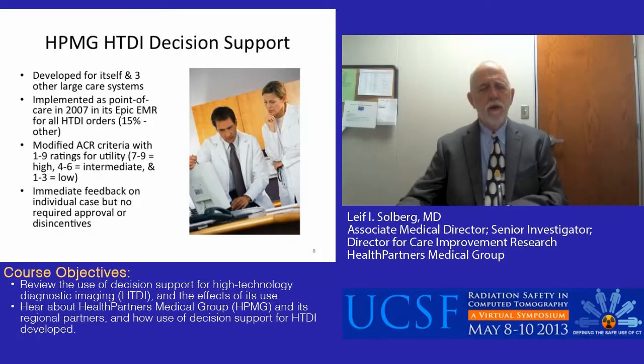A criteria system was established for rating each order on a scale of 1 to 9, with 7 to 9 being high utility or high appropriateness or high fit with the criteria, 4 to 6 being intermediate, and 1 to 3 being low. The ordering physician thus obtained a score as each order was placed, but there was no requirement for either approval or any disincentives from ordering anyway, even though a low score might be obtained.